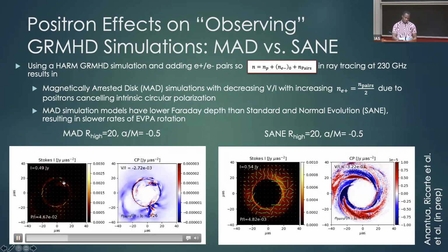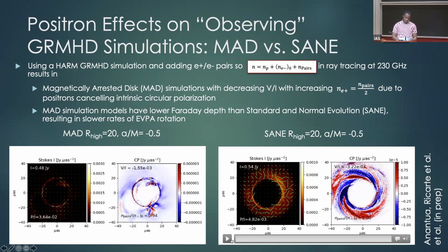You see the EVPAs, or these green stripes, are not moving. However, the Faraday depth of the SANE has such a large value compared to the MADs, like 1,000 times more, that a small fractional change in the positron fraction causes a small fractional change in that Faraday depth. And that Faraday depth is proportional to the amount the electric vector polarization angles will swing.